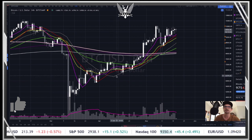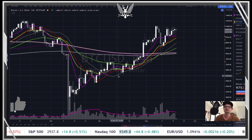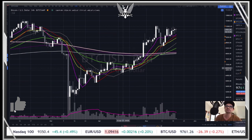If you had just taken a long right here when this 30 SMA, even if you waited for 2-3 ticks just to be sure, had an upward slope, look at what's happened since. The 30 SMA is a great and simple way of telling the trend on a daily.